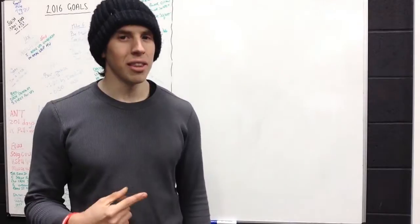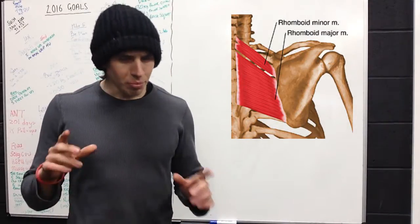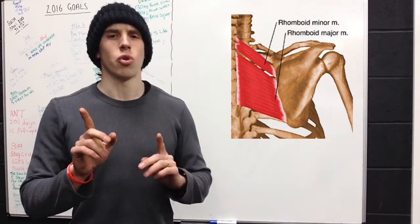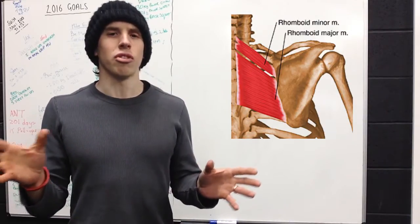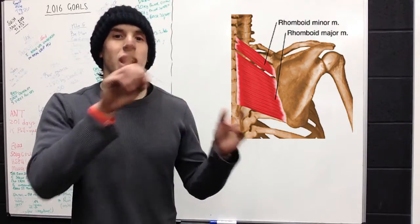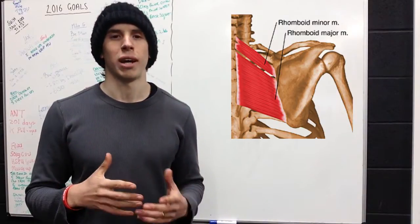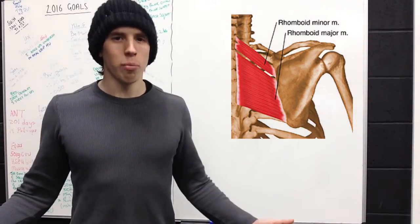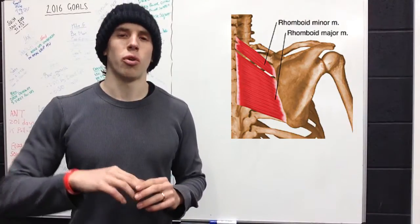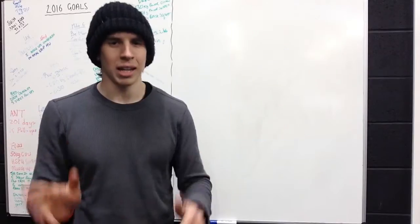Number 2 in the bad list are your rhomboids. Rhomboids are right at the back of your shoulder blades, and particularly what we're talking about is what they do as a group when these guys get together. What do they end up doing to the shoulder blade? On their own, rhomboids are a retractor, but where they're positioned, they can also downwardly rotate the shoulder blade.